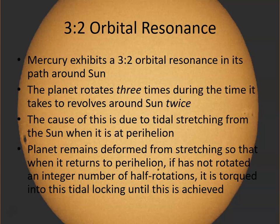That's usually the case, because on average Mercury rotates once every 58 days, and it goes around the Sun every 88 days. But when Mercury is closer to the Sun, there are some points where it's actually orbiting around the Sun faster. In other words, the angle between Sun and Mercury changes at a greater rate than does the angle from the center of Mercury to an edge on the planet. And the result of that is that the Sun seems to go backward when that happens. But we're going to get to that. First of all, the 3-to-2 orbital resonance.